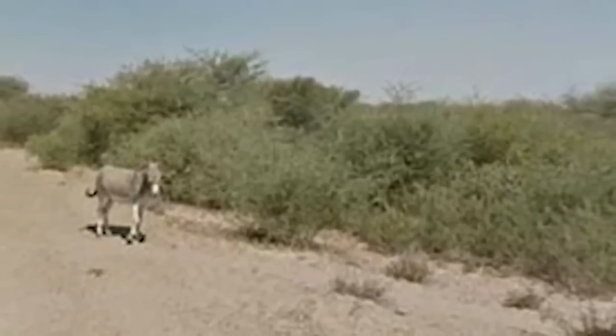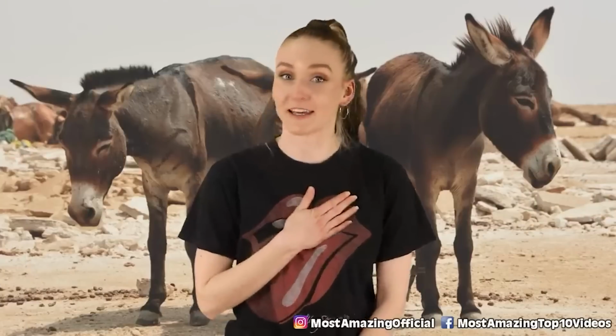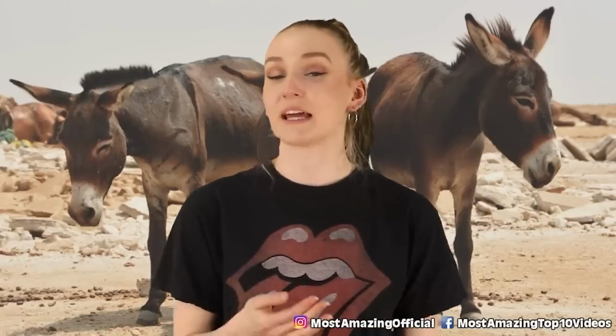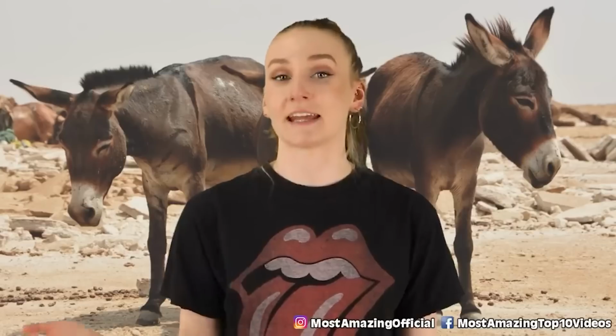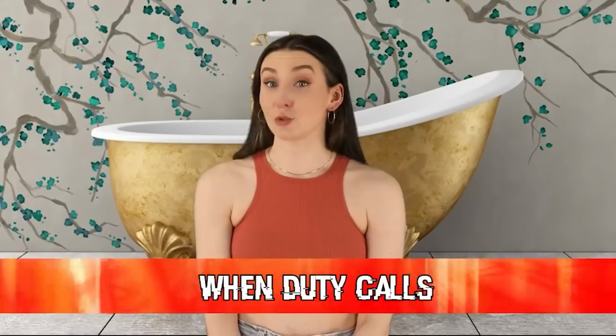Seconds later, if you click down the road and you turn back, the donkey's still there, just now laying on the floor. It had been hit by the Google Earth truck. It's pretty sad. Rest in peace, donkey. But that doesn't look too good on the company if they're going around and hitting and killing animals. Just saying. Starting off this countdown, we have When Duty Calls.